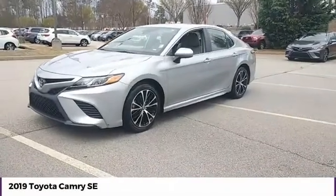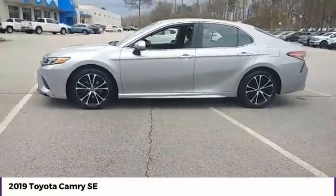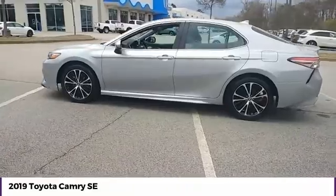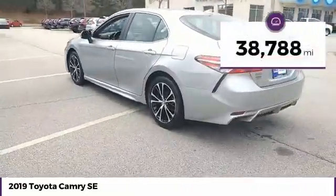We are pleased to show you the 2019 Camry. Toyota Camry is an affordable midsize car, reliable and a great comfortable commuter car. This vehicle has less than 40,000 miles.